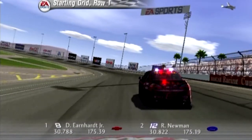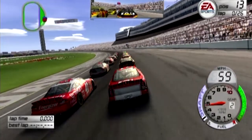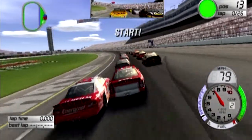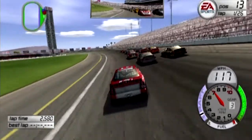DW, it's going to be hot, it's going to be slick. Reach up there, pull those belts tight. One more time, baby. Green flag. Boogity, boogity, boogity. Let's go racing, boys.